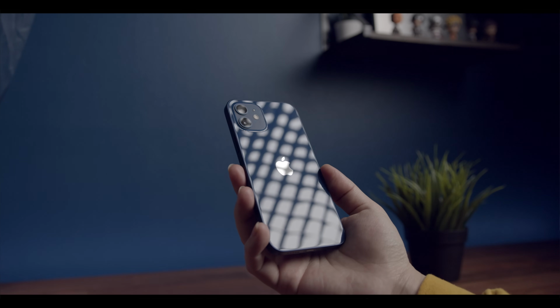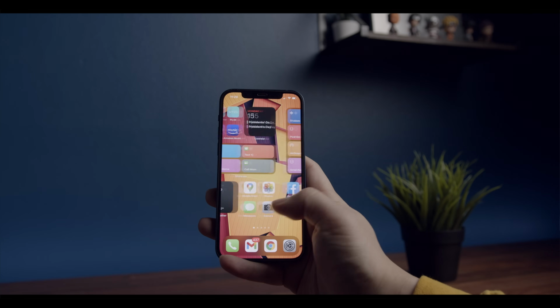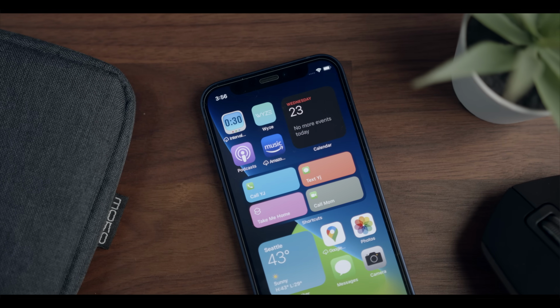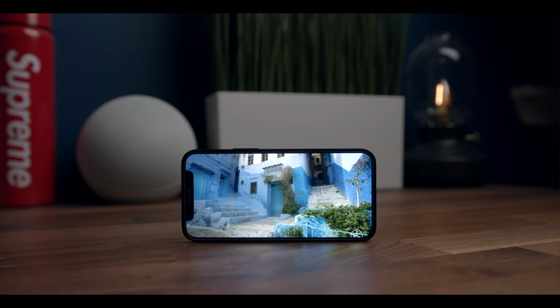I much prefer the frosted glass panels that are on the Pro models. Now my favorite part of the iPhone 12 are the dimensions. It's smaller than last year's iPhone 11, making it easier to operate in one hand, but maintains the same display size with these smaller bezels, giving you a way more ergonomic device without paying for it in user experience.